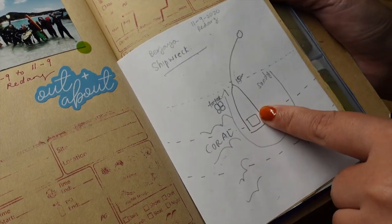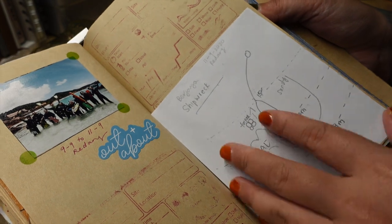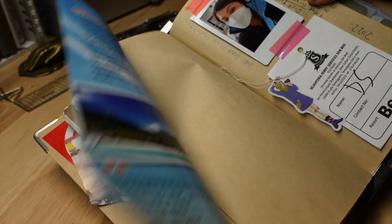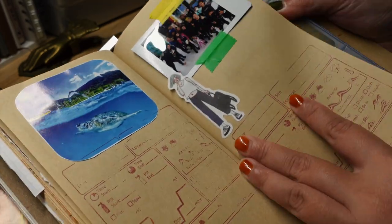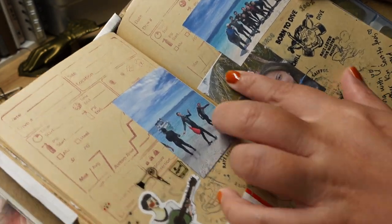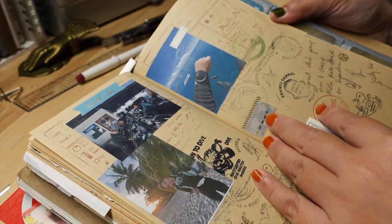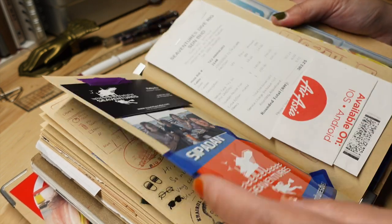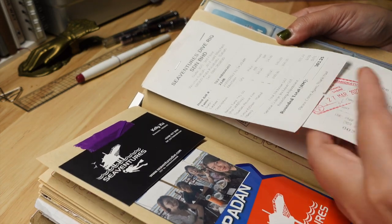So this is the notes. I'm not very good at drawing, so this is what my instructor told me that I need to draw during the dive. This is a lot, man. All these photos, mostly photos. I print them out after I return from the trip, because I did not bring my Instax printer over, because printing Instax is not cheap.